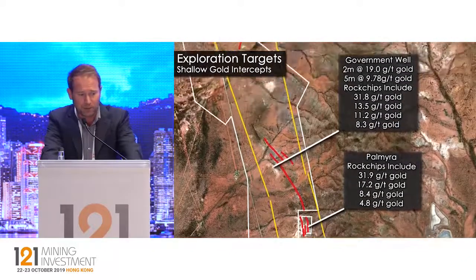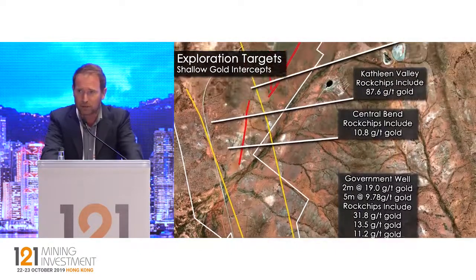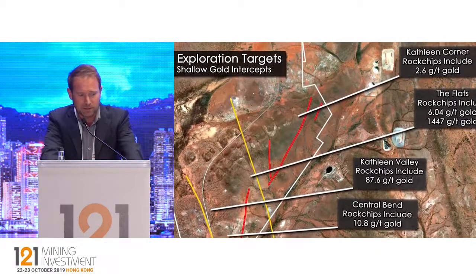Some very high grade rock chips, some old drill holes that are all really, really shallow, literally 10, 20 metres deep that have never been followed up. And as I said, high-grade rock chips.